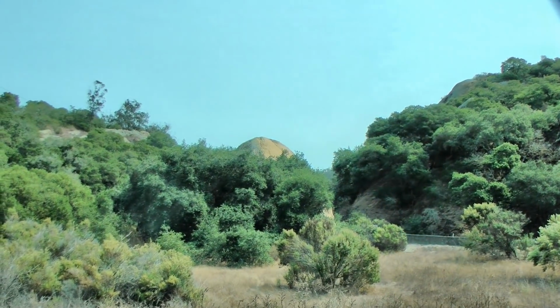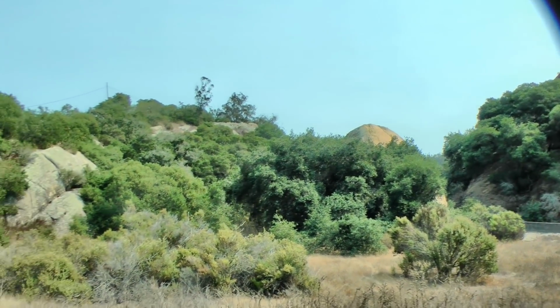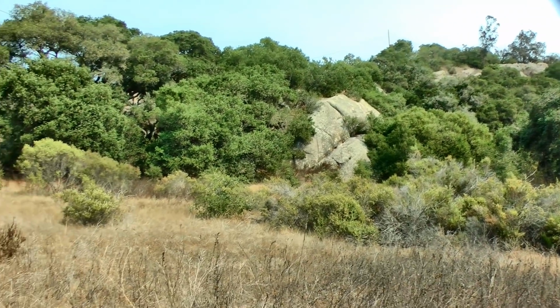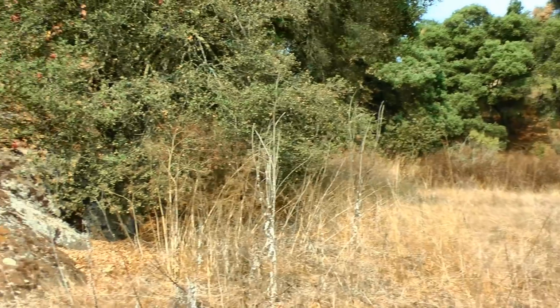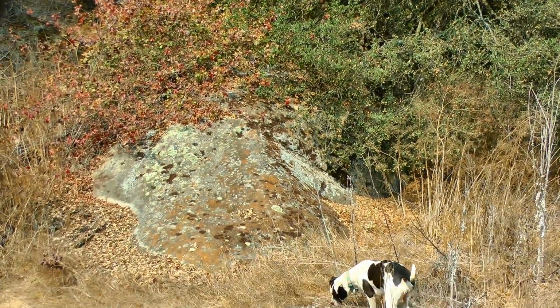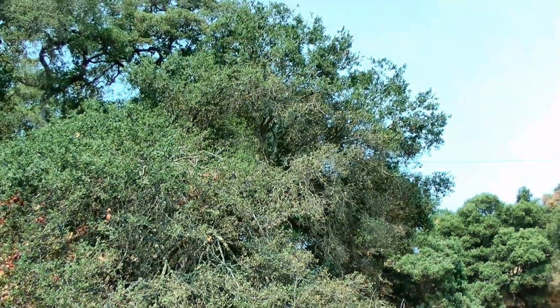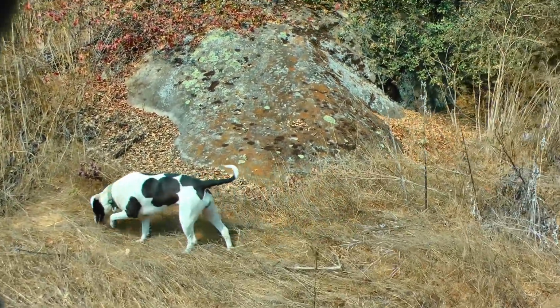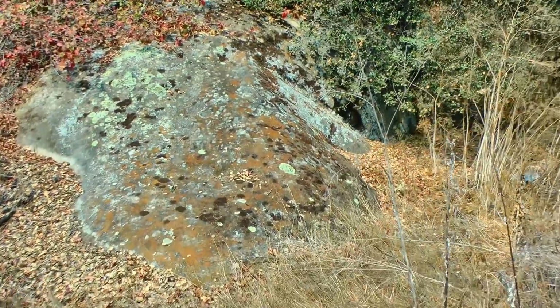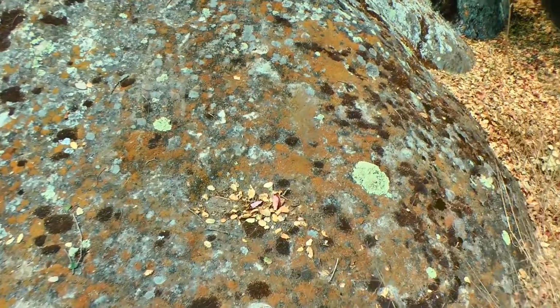Well, directly ahead of us is the boulder that we just saw. And this here is a little valley, so to speak, behind the boulder. And right over here, directly to my front, is that large boulder that contained the mortars that we found in the beginning. Very beautiful, large oak tree. And there's our newfound friend directly in front of us, exploring with us. But my goodness, look at this. I think I see another mortar. Well, let's go to it and examine it.